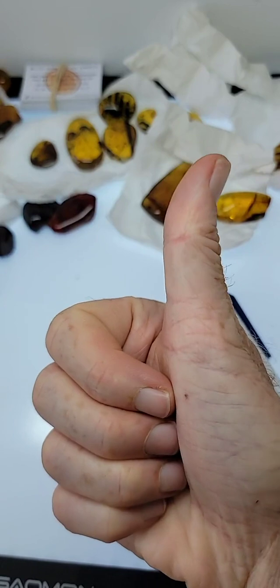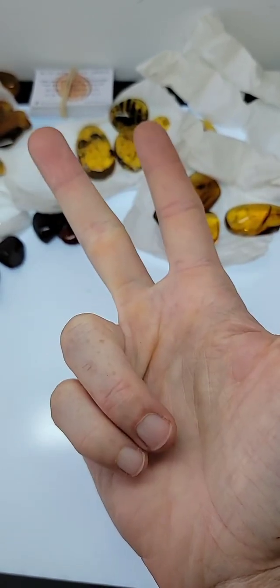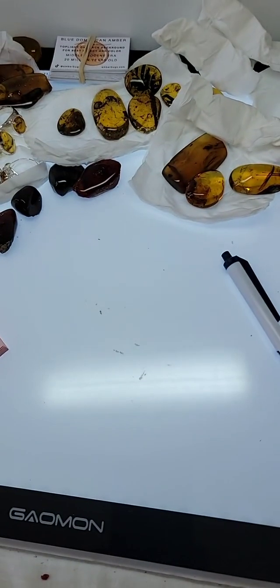Red is from oxidation. Blue amber is from settled smoke. Green is from saplings or plant inclusions. All of those have little asterisks.